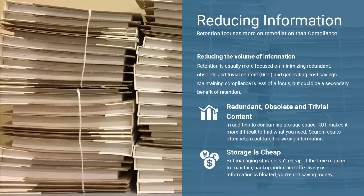Rot, one, it just takes up space on your hard drives, in your SharePoint environment, in your email. It is sucking up digital resources. But in addition to that, it's just making it harder for you to do your job.